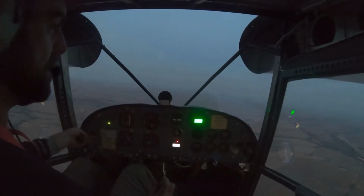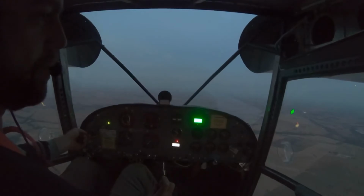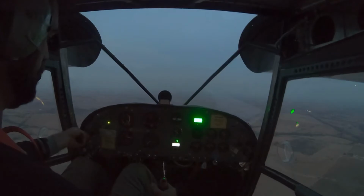Northern traffic, Savannah 1689 is 1 mile. Northern end of the field will be descending in a spiral for runway 14, full stop, northern. Okay.